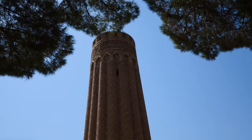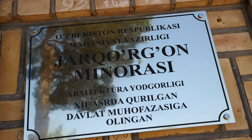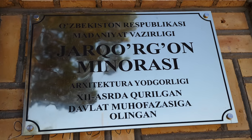Quick 10-minute drive, and we're here. Wow, the oldest minaret in Central Asia? It's gorgeous. So the name of it is Jarkurgan Minaret. The year of its construction is 1107-1109.